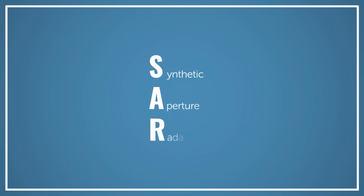My name is Ian Hamling, an InSAR scientist at GNS Science, a winner of the Hamilton Award in 2017. So I use a technique called synthetic aperture radar interferometry.